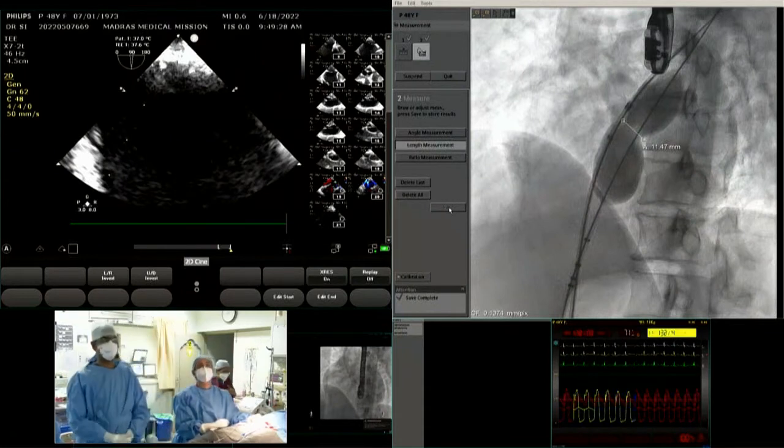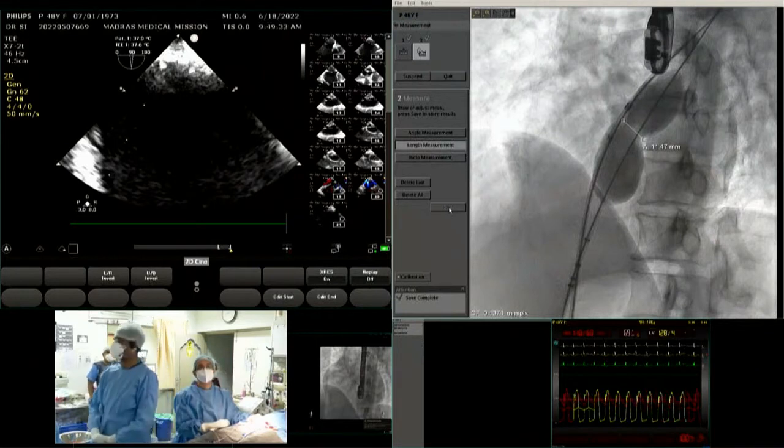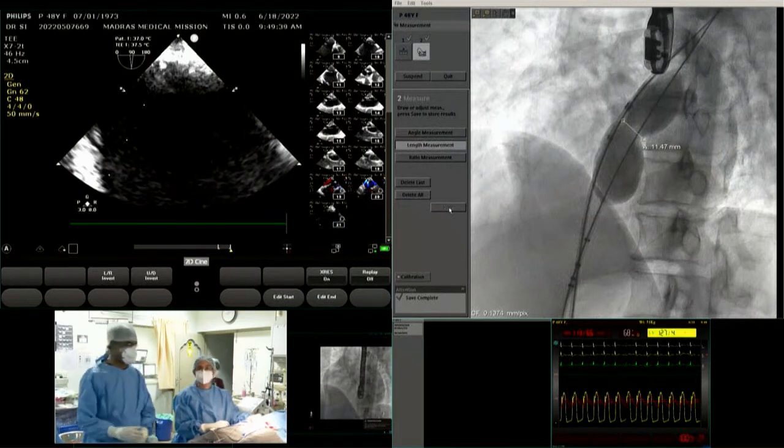Now you see that the second picture is 12 millimeter. So for a 12 millimeter inferior defect, I want a 14 millimeter LifeTech ASD device. 14, 1-4. Show the device to the audience and give me the device fast.